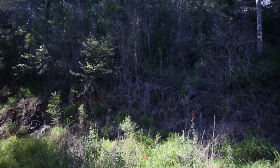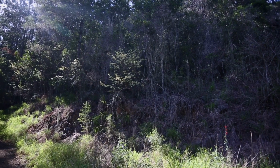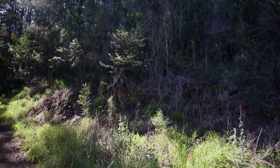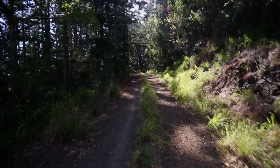I don't know if you can hear that, something just crashed off. I think it might have been a roo. But yeah, we'll keep ticking along, just try and find a good location to put my first game camera up.